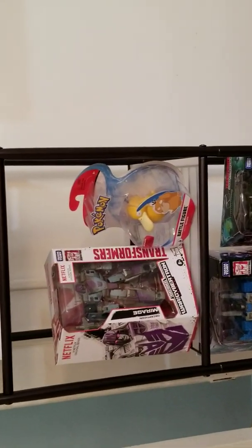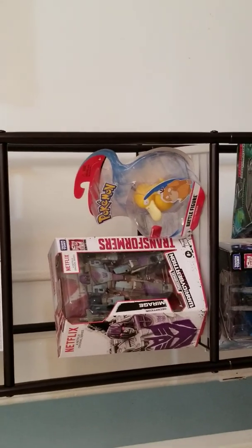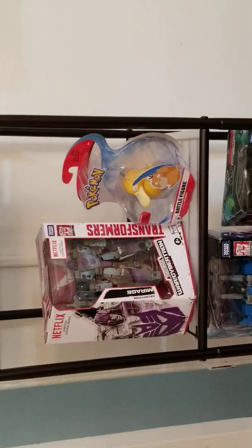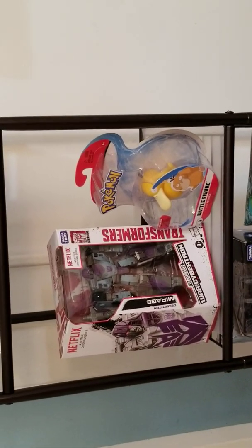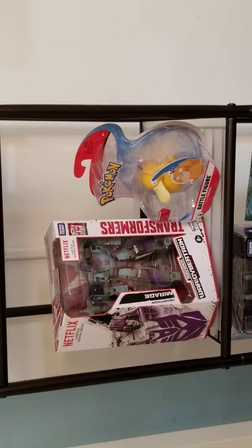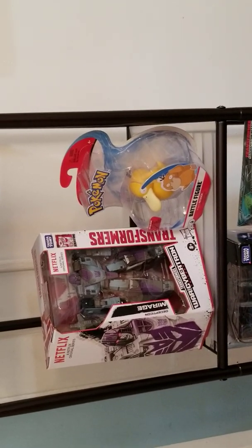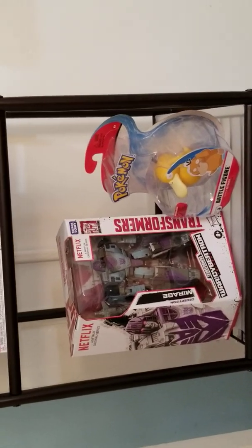Underneath here, you'll see a Pokemon with Mirage. And you're wondering, why would you have a Pokemon here with the Transformers? Well, there's a neat little story behind this one. See, my girlfriend, she brought me Mirage. And what's cool about this Mirage is he's a Decepticon. That's the first time I can honestly say I've seen Mirage in any form other than an Autobot. And I'm pretty sure that's the only one.